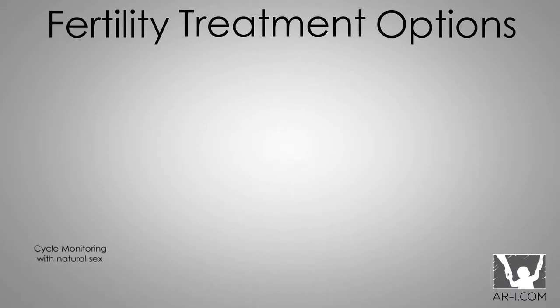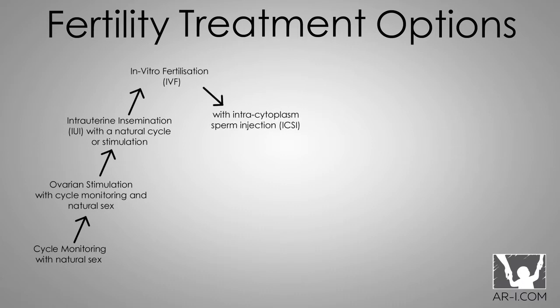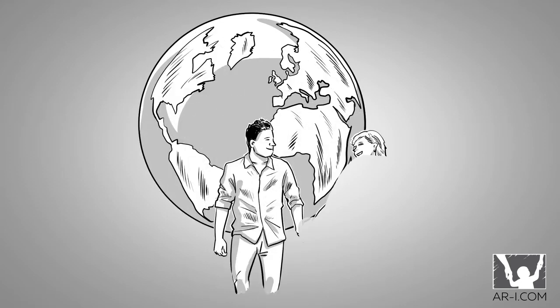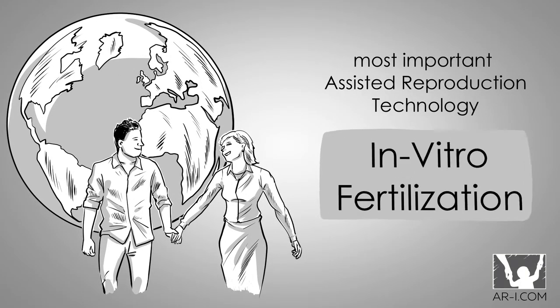These are cycle monitoring with natural sex, ovarian stimulation with cycle monitoring and natural sex, intrauterine insemination, IUI, with a natural cycle or stimulation, in vitro fertilization, with intracytoplasmic sperm injection, ICSI, with intracytoplasmic morphologically selected sperm injection, IMSI, plus intracytoplasmic sperm injection, ICSI, or intracytoplasmic morphologically selected sperm injection, IMSI, with blastocysts, with egg, embryo, or sperm donation. Surrogacy. As most of our patients have undergone the basic treatment options in their respective countries, we will mainly focus on the most important assisted reproduction technology, in vitro fertilization.